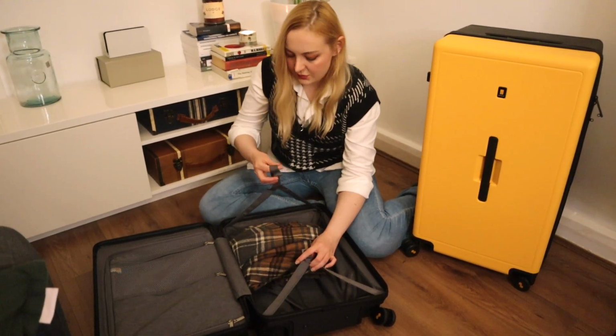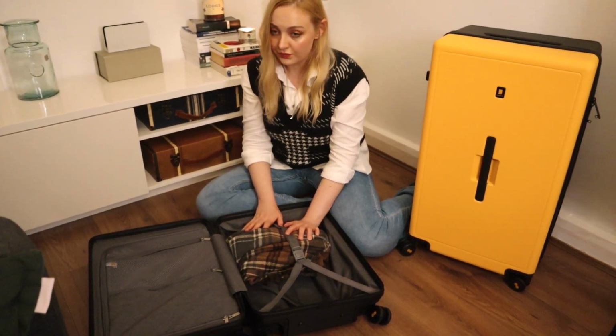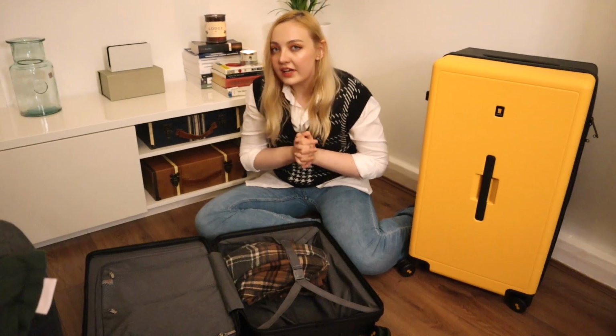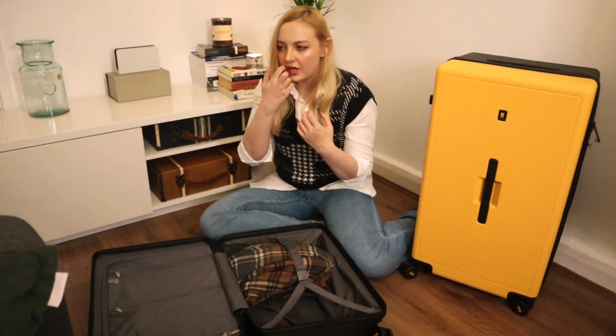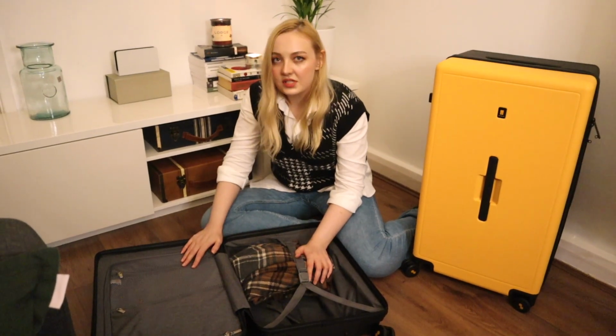I'm trying to leave as much space as possible just because this is the suitcase that is going to contain the souvenirs. I feel like my love language is gift giving, so whenever I appreciate somebody, I want to bring them a gift. So I always like to have a spare compartment in my suitcase.